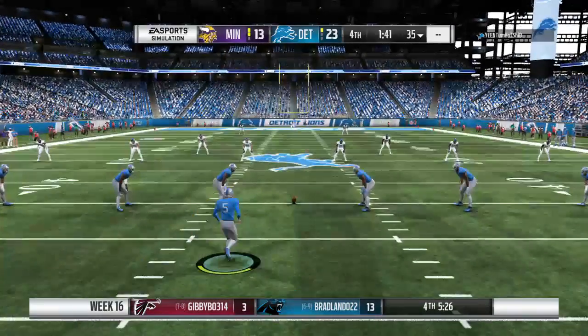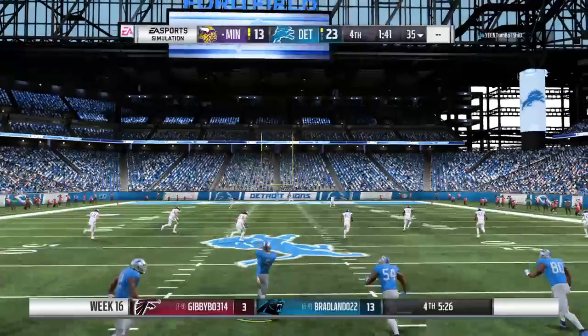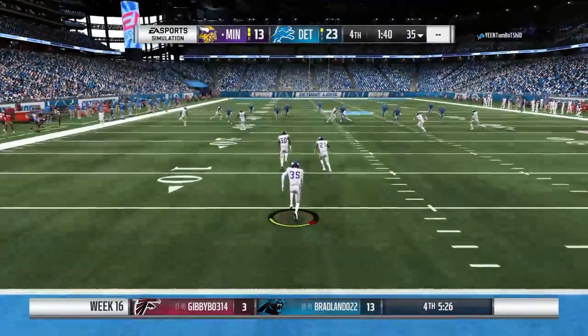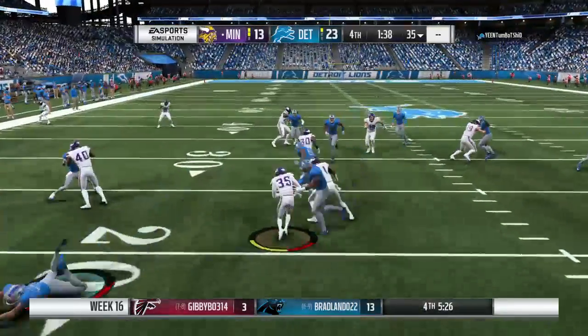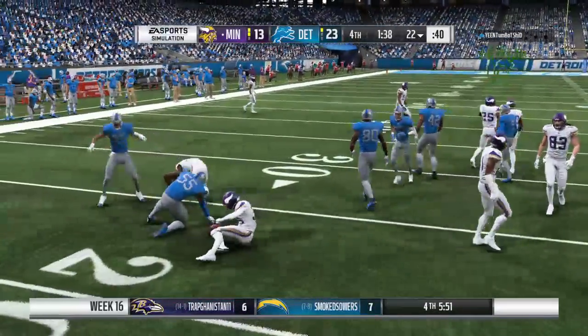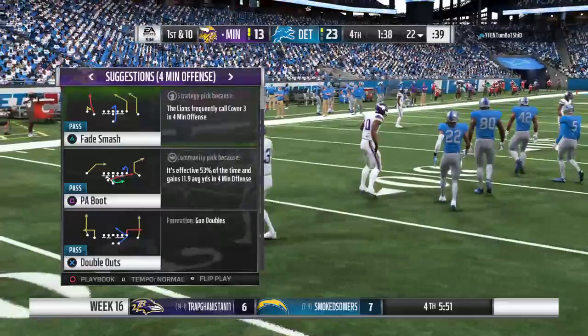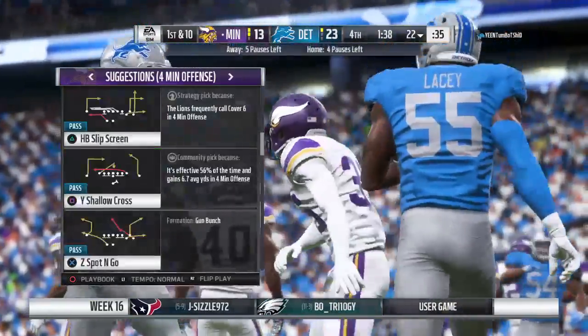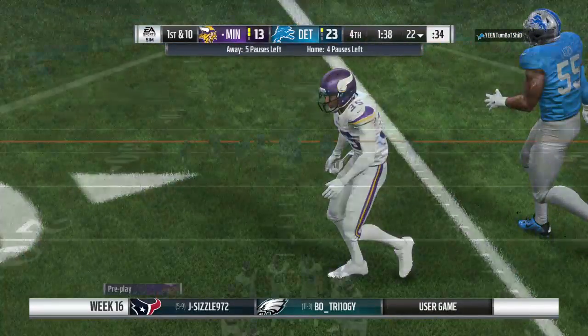Here's Prater now set to kick it away. This is fielded a couple yards deep, and he'll get it up past the 20 to the 22-yard line. And now out comes Minnesota. And we have seen a lot on the scoreboard here in this quarter.